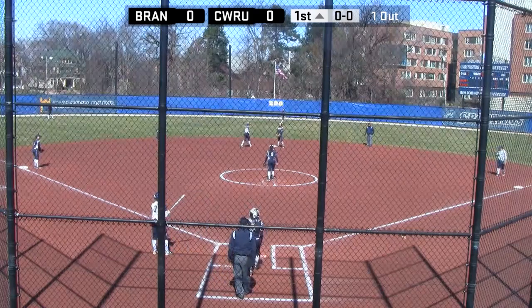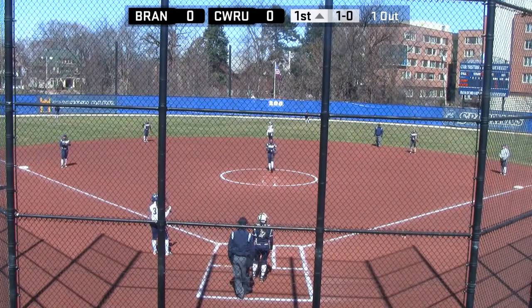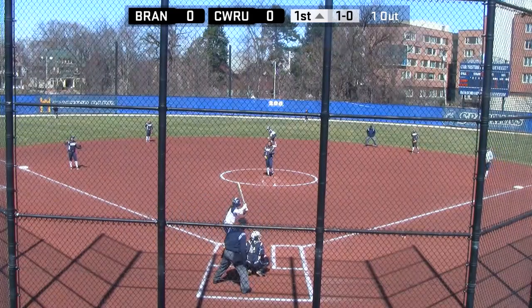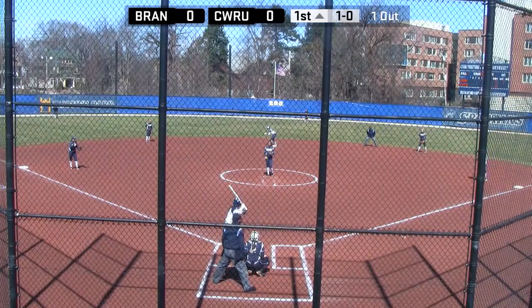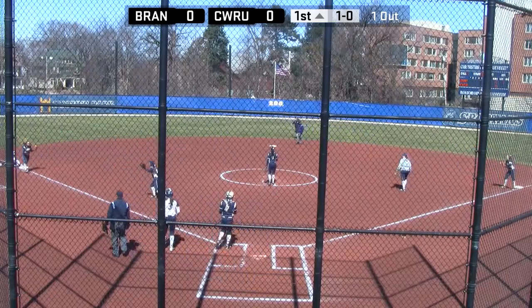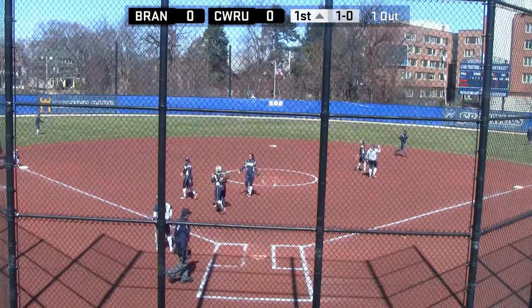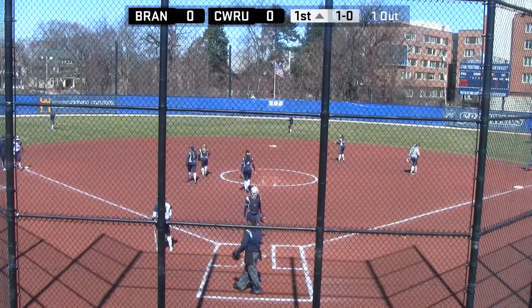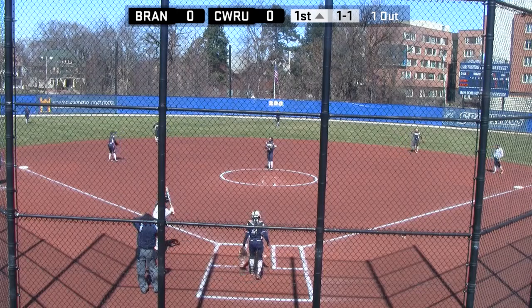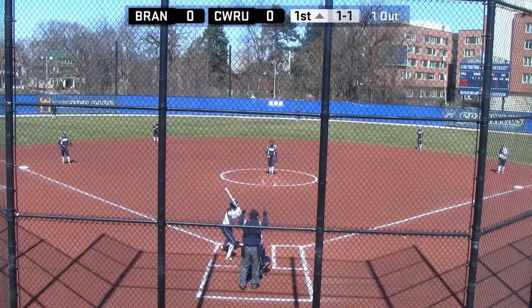A little low, 1-0. Bunts at it. Runner goes. The throw is in time for the out. A 2-6, I believe, on the caught stealing. And it's a strike at the plate. Good job by the shortstop to come over and cover, Nicole Doyle. And so now it's a 1-1 count at the plate.